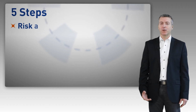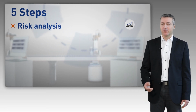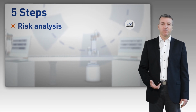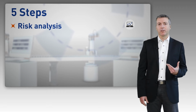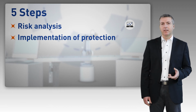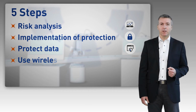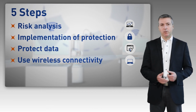We have identified 5 key steps to get your asset management ready for smart manufacturing. First of all, perform a risk analysis to identify the right assets and the right protection levels. Not all of them will require the ultimate level of security, but you want to make sure that you will not miss the critical ones. Then implement protection either directly in the asset or through gateways, depending on the asset capabilities. Protect data at rest and in motion between assets, be they internal or external, and use wireless connectivity to minimize the impact on the legacy infrastructure.